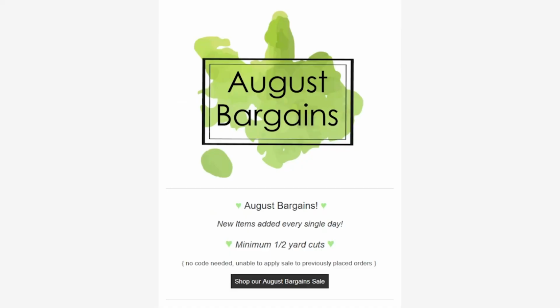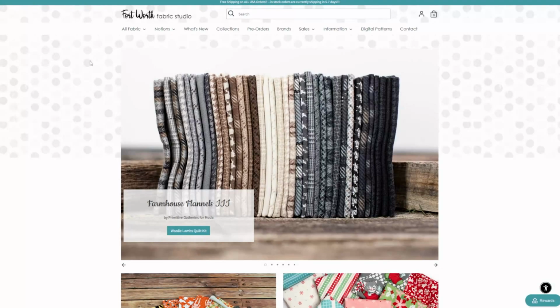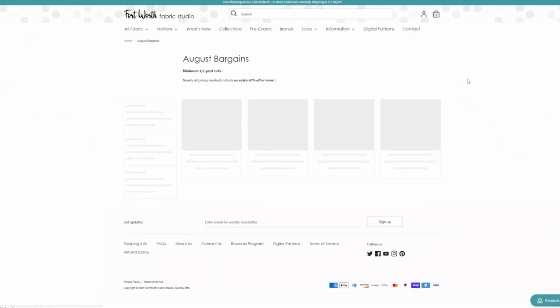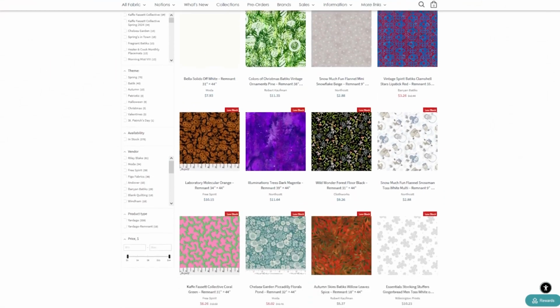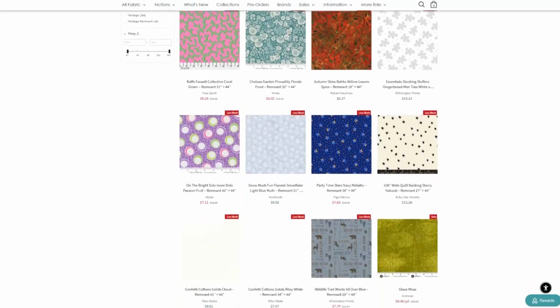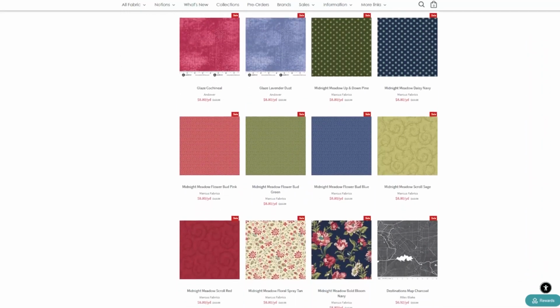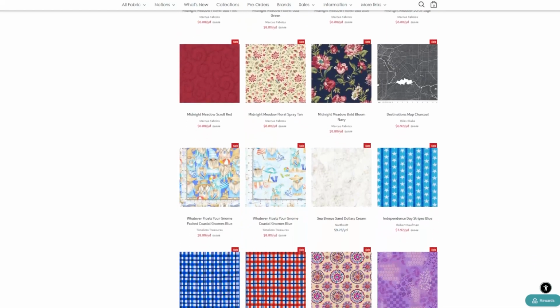Next up, we have our August bargains. This is just our collection of all of our remnants, one piece lefts, some notions. You know, it could really be anything in there. Just all of our sale items, we put them into the August bargains. This is a list that is updated daily. So what you may see in there right now may not be the same tomorrow, may not be the same in an hour, who knows? So make sure to go check out our August bargains and you might find what you like.